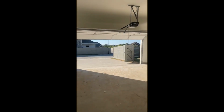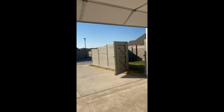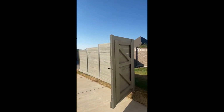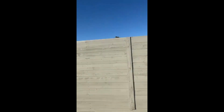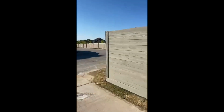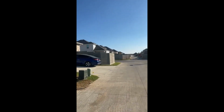Well, this one is listed for $510. I want to shut that gate because I think we opened it. But you've got to be ready for petite yard sizes, and back entry. Lots of neighborhoods around North Texas have these kinds of setups. You either like them or you don't. All right, rear entry.